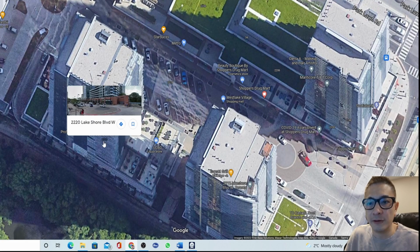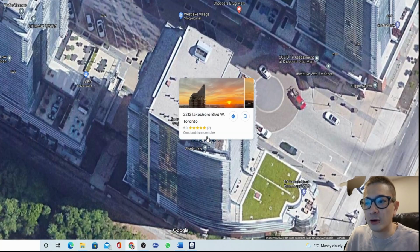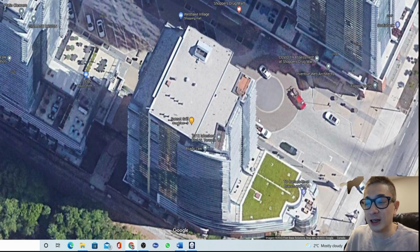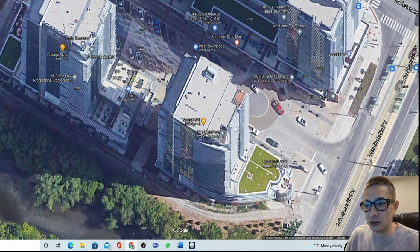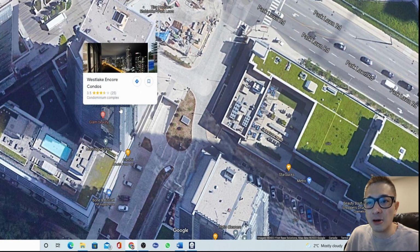This has been phase 2. This is phase 3, which is located at 2212 Lakeshore Boulevard. And I just had a recent client that sold his unit in this location. This is the last phase, phase 4, which is called the Westlake Encore Condos.